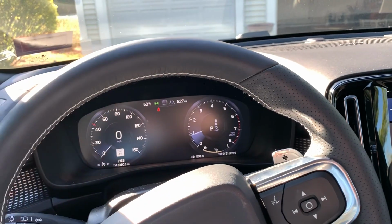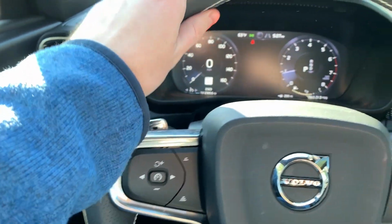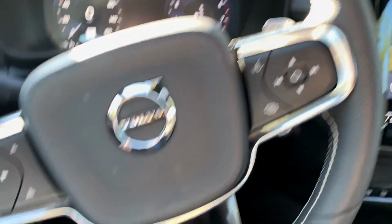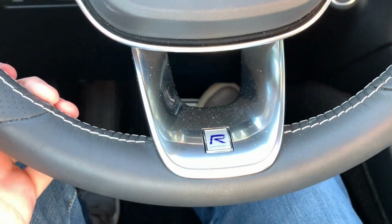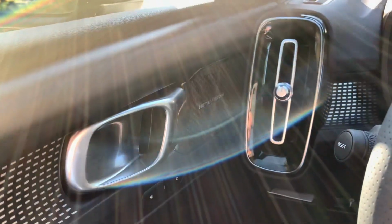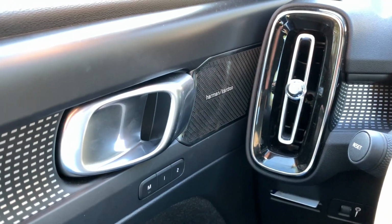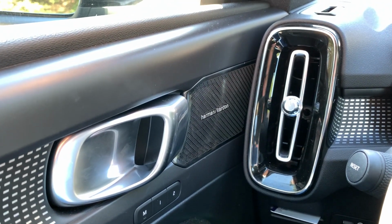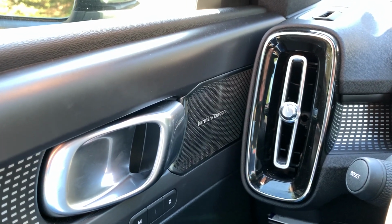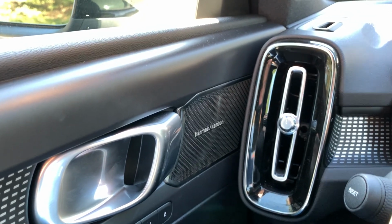All right, taking a look at the rest of the interior, you do have this R-Design specific steering wheel, perforated leather, as well as the white stitching, and you do get the R-Design badge down here as well. A couple other options that my mom splurged for. Sorry for the glare, I'll try and block that out here. We have the Harman Kardon radio. This does have 600 watts and 14 speakers. Definitely a nice upgrade. My mom likes to listen to her music, so this was definitely worth the 800 bucks.